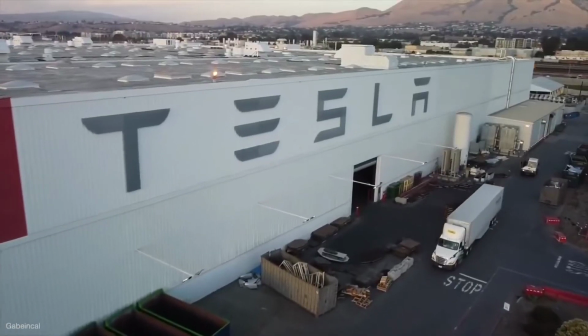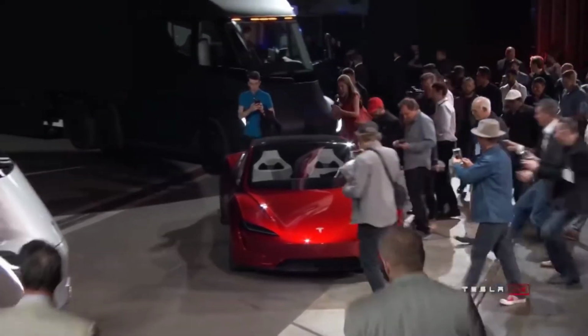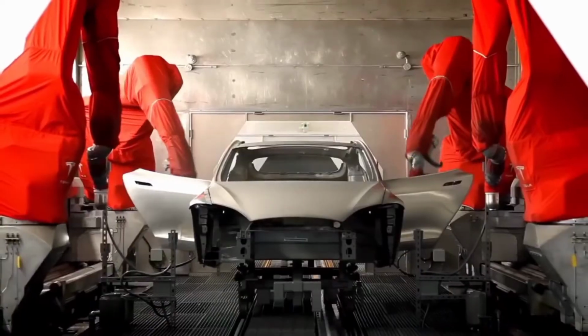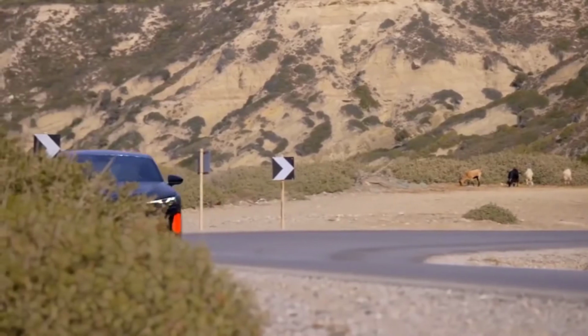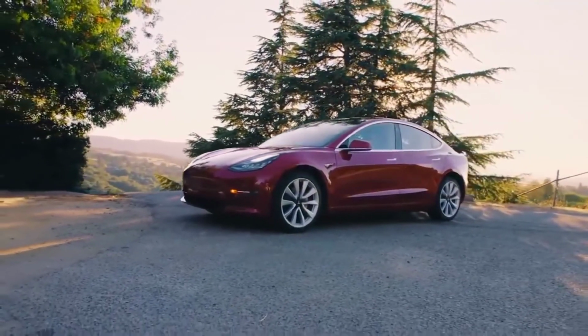The Fremont facility has seen exciting times under Tesla's leadership. It was here that Tesla suffered production hell and had to erect tents in the parking lot to scale up Model 3 production. Their temporary facility will soon be transformed into a 64,000 square foot permanent structure. Musk spent several nights here, attempting to restart the production line.